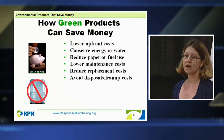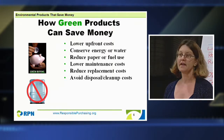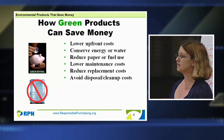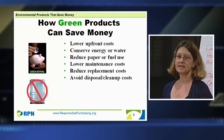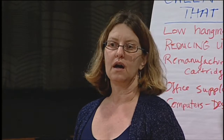Avoiding disposal costs, avoiding cleanup costs. Particularly things that have hazardous materials, that can be very expensive. I was at a meeting with the City of San Francisco last week, a meeting to work on their new lighting contract, which is high efficiency, low mercury, long-lasting lighting equipment, and it was mentioned that the cost of recycling the compact fluorescent light bulbs now is as much or higher as the cost of buying it in the first place.